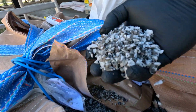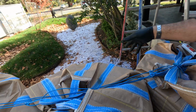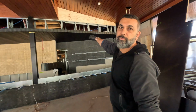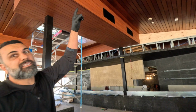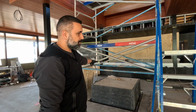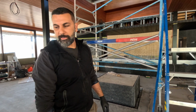This is the gravel that's going to mimic water here, and we're going to rake it. This is Shou Sugi Ban imported from Japan. It's Shou Sugi Ban timber, real charred timber from Japan. We imported that. This is all the old cedar timber. That's the original timber? That's the original timber. A big art installation is coming in from Japan. A sculpture? Yeah, a big sculpture, custom made.